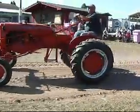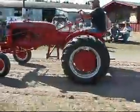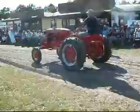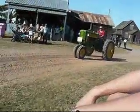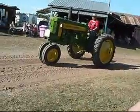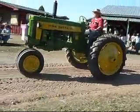This was owned by the Humpers family, the 1953 Allis-Chalmers CA, and that's a real nice one, beautifully running. And a beautifully restored little John Deere 430, 29.7 horsepower.